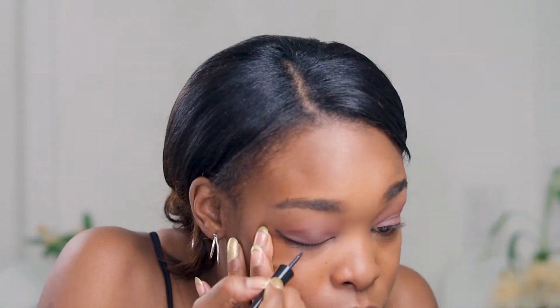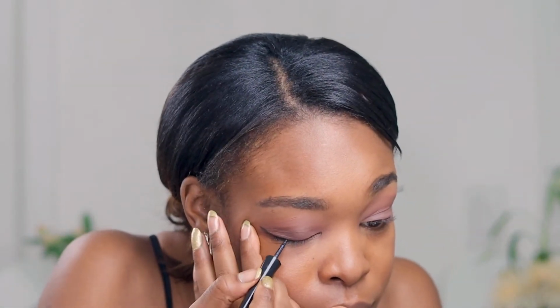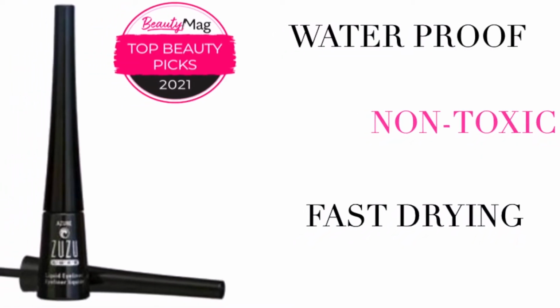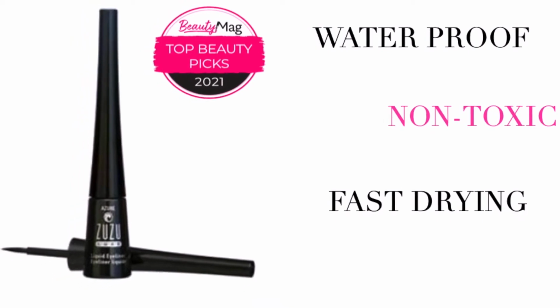So I kept the line as close to my eye line as possible, which is really easy to do with this precision tip. And I'm gonna just do a really thin line. Okay guys, I'm gonna add some lashes now.